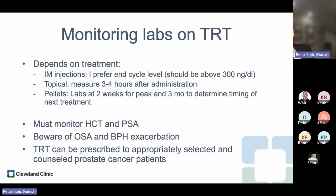How do we monitor blood work when somebody's on testosterone replacement? If they're on injections, I personally like to check end cycle levels. So I usually have them get blood drawn the day before their shot. I want to make sure that at the end of their week, they're still in that normal range above 300. It's also okay to get a mid-cycle level as well.